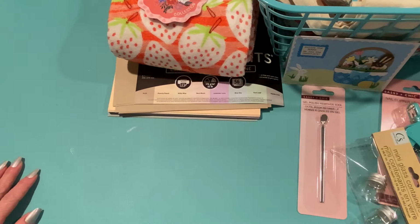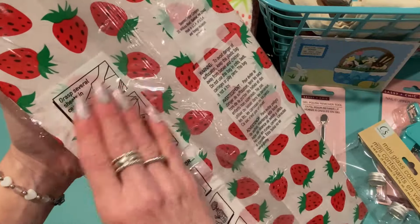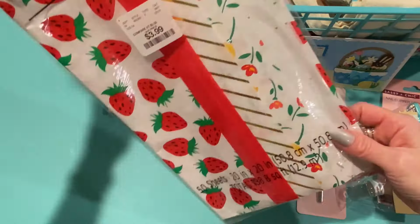So I got that, and then over the weekend with my sister, I got this tissue paper there, and of course you could see why, because of the strawberries. This was $3.99 for 50 sheets, so it comes with the strawberry one, red, gold stripe, this pretty floral, gold dots, and I think that's it. I like these because they're nice and big when they have these packs, so it's 20 by 20. You can use these in gifts and packaging and stuff.